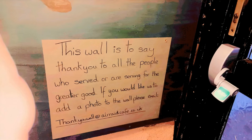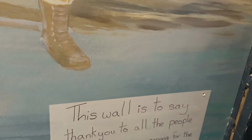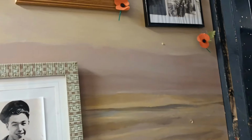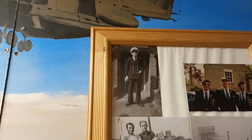Now this wall is quite important. I have tried to treat this wall with the appropriate reverence because it's got real photographs of real heroes, real servicemen, and if you want to go past this, there are chapters in this video, but if you want to have a look at some real people that really did some stuff, then this is the bit to look at.